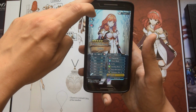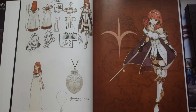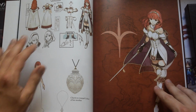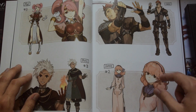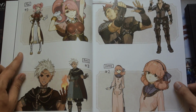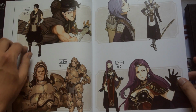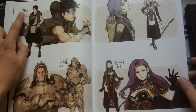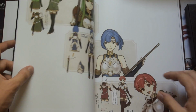Probably will still change some things eventually, but yes, definitely devoted to the ultimate new best girl. So that's her actual in-game art. Then we have her party, so Mai, Bowie, Jenny, and Saber. Nice, very nice boy. Then we have Leon Kamui, which was Corin's Japanese name. Then Valbar and Sonia. Oh damn, not bad.